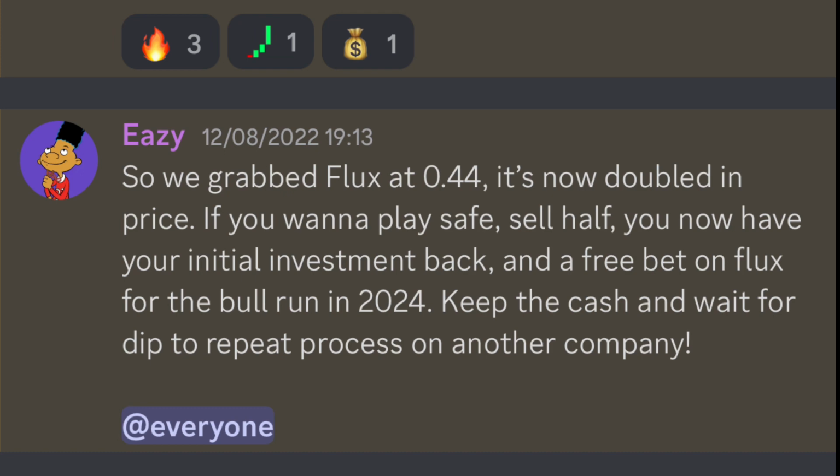So let's say you only had $1,000 to invest. You buy Flux at 0.44, it doubles, you sell half, you take out your initial investment, so you've got your 1k back and you've got 1k in Flux. Now you've got a free investment in a company. It might crash back down, right? But now you've got a free investment in a company that you're expecting to do well in the bull run. And you can just keep repeating this process.